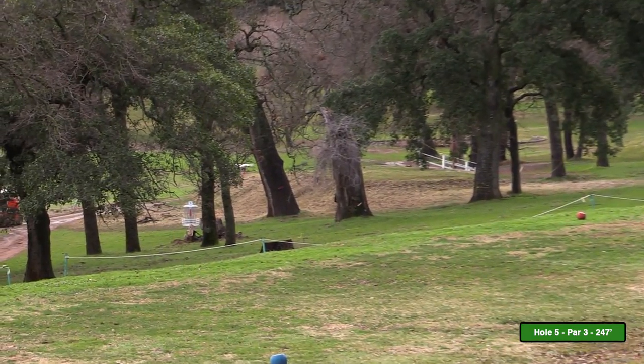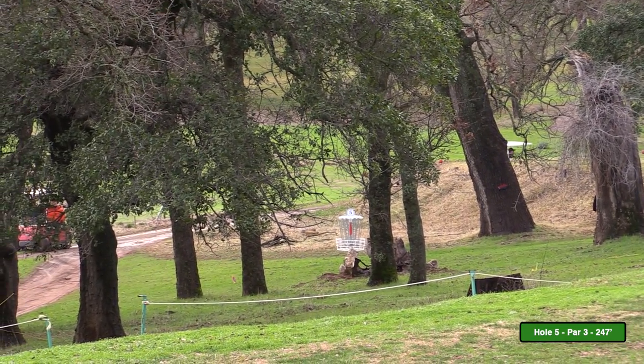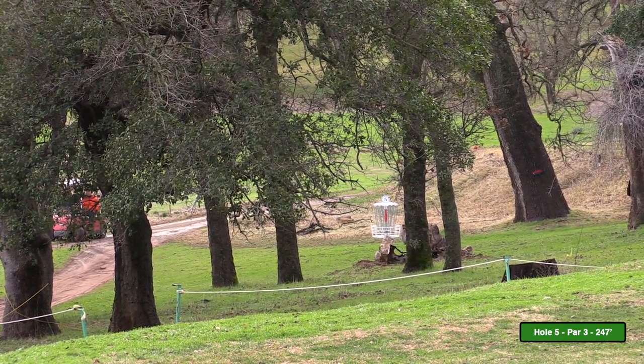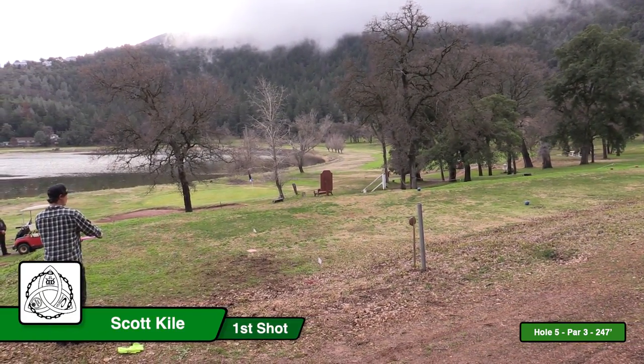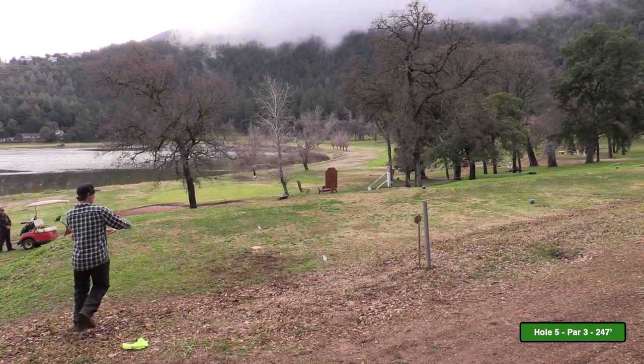Dallas goes with his Firebird playing the skip shot. Almost gives it the one skip in. We've had ace runs on the last three holes in a row, I think. We're all starting to loosen up after the first round.